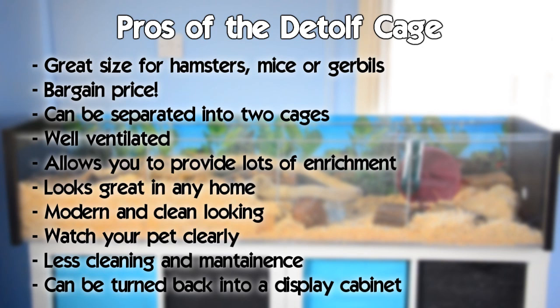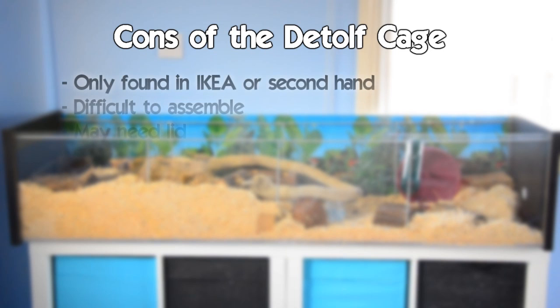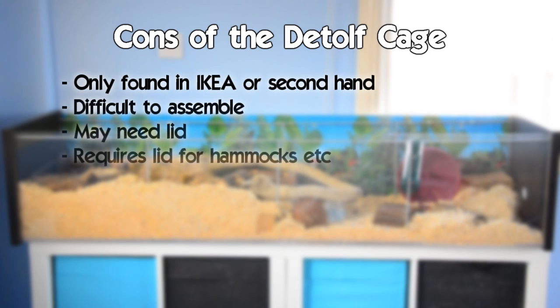And when it's no longer needed as a cage, the shelves and door can be re-added to turn it back into a display cabinet. The cons of this cage include: it can only be found in Ikea furniture stores or second-hand. It can be difficult to assemble alone. It may require you to build a lid depending on your circumstances. Without a lid, you cannot use toys such as hammocks or suspension bridges.